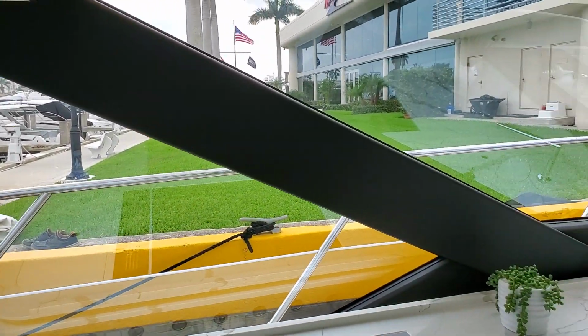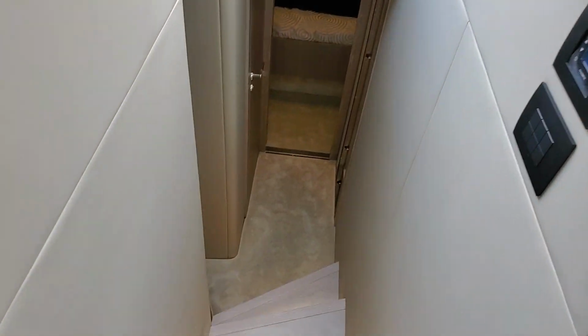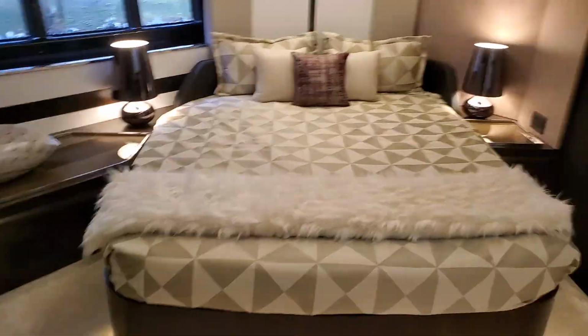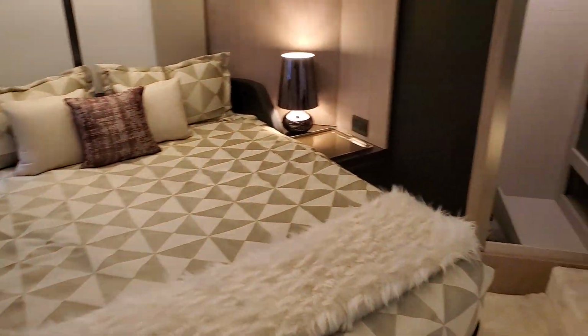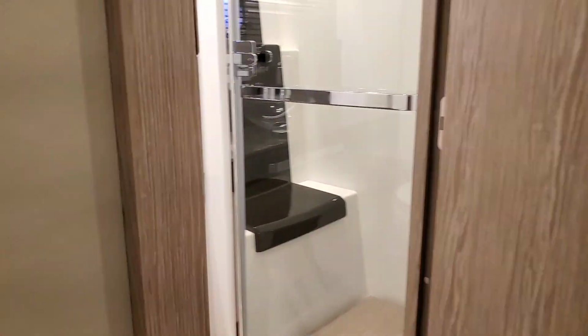So the S6 is a 3-cabin model plus crew. It's got a very large master with a very emphasis on livability and freedom. Notice how elegant the master cabin is. And as we move forward, also take a look at the master bath. Also features a washer and dryer.